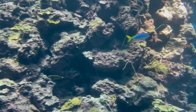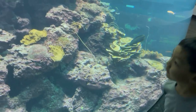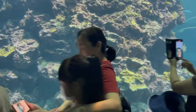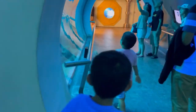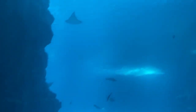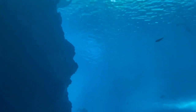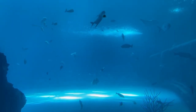Oh, look at that fish. I see Dory. Look at that big fish. Yeah, but I don't see Nemo, only Dory. Oh, this is the tunnel. Let's check out the tunnel. Stingray! Oh, you saw a stingray? Stingray! Okay! Oh, I see one. There it is. There's two. Yeah. Mommy! Huh? It's one of those holes. Oh, wow.